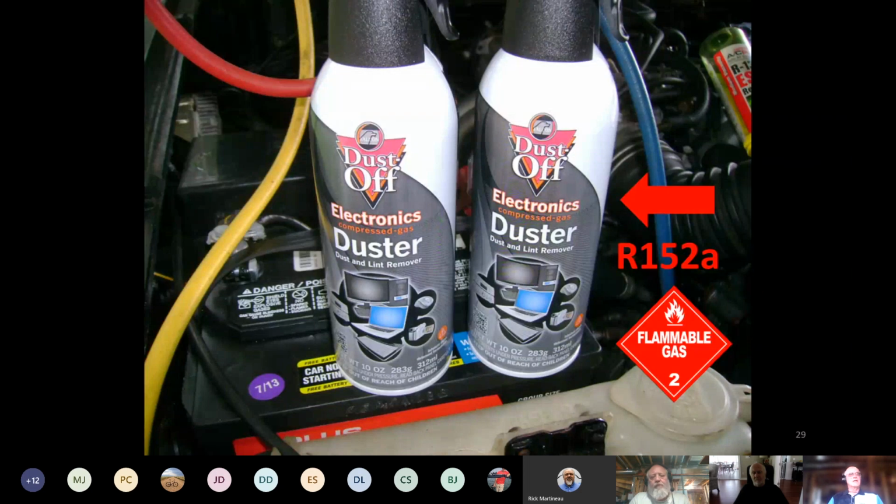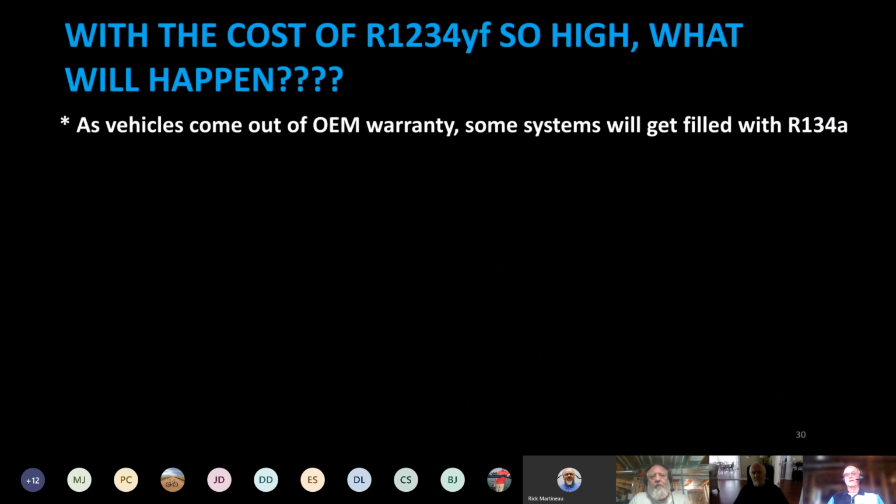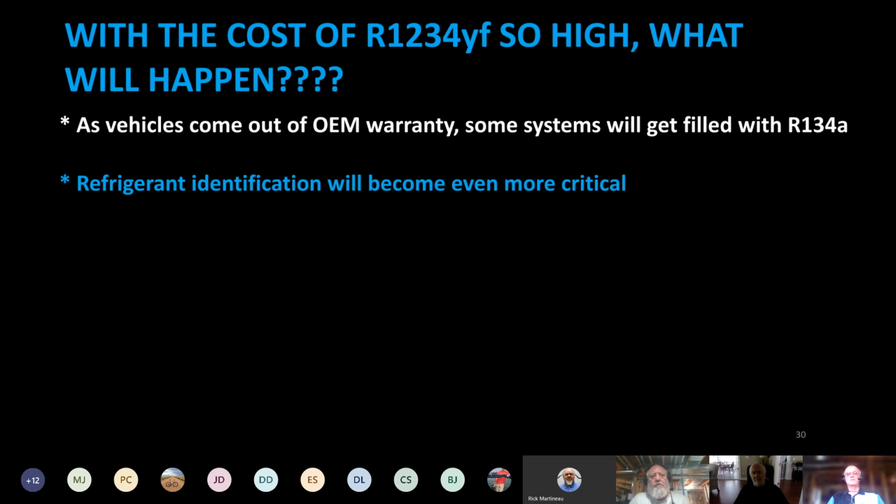My own personal, not proven to anybody, predictions: with the cost of 1234yf so high, what will happen? Well, as the vehicles come out of warranty, I suspect there'll be some that get filled with 134A. Refrigerant identification will become more critical than it is today. You must now have an identifier. The cost of 134A will significantly increase to continue to drive up the cost, so we phase in 1234yf.